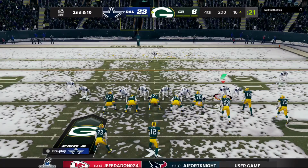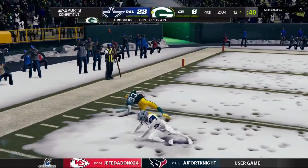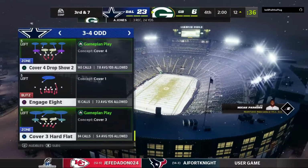Again, they'll throw with Rodgers. Drops it to Jones in the flat, and he'll go down here at the 12-yard line. He'll get only 3 there, so it leaves him with a 3rd and 7 ahead.